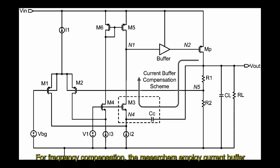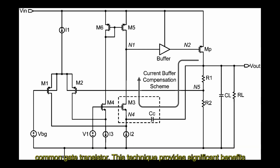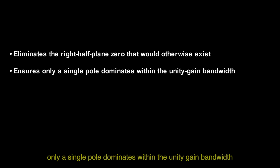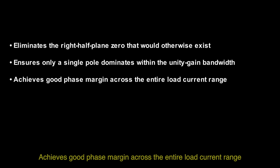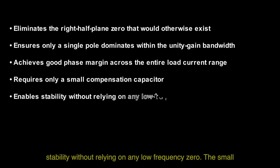For frequency compensation, the researchers employ current buffer compensation implemented with a small compensation capacitor and a common gate transistor. This technique provides significant benefits. Eliminates the right half-plane zero that would otherwise exist, ensures only a single pole dominates within the unity gain bandwidth, achieves good phase margin across the entire load current range, requires only a small compensation capacitor, 10 picofarads, enables stability without relying on any low-frequency zero.